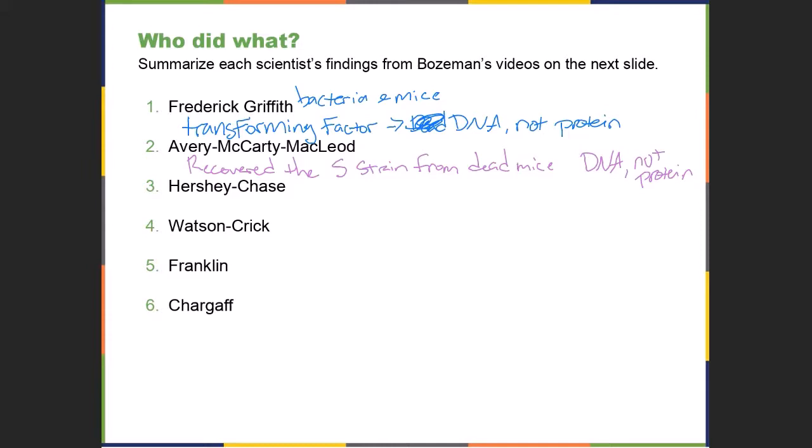So Hershey and Chase, they actually were the ones that finally said that DNA is the genetic factor. They used bacteriophages. Bacteriophages are viruses that infect bacteria. And so they had radioactive sulfur and phosphorus, which attached to protein, and it attached to nucleic acid. I forget which one was which. But anyway, they could track where the DNA went.